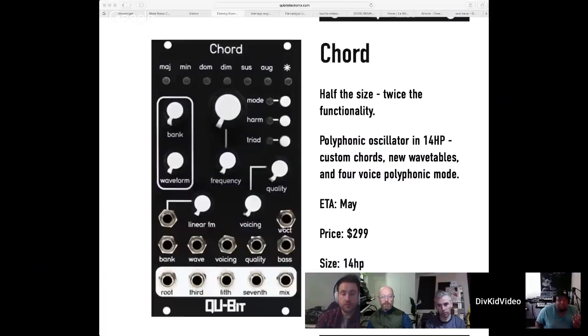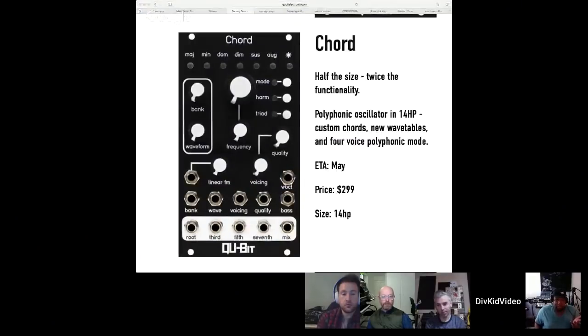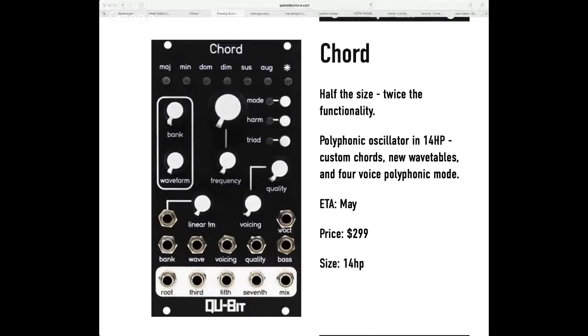Yeah, and can you show it again, Ben? Here's the one thing I would have liked to see. They're going to put an SD card in, I guess, so you can load your wavetables. I would have liked to see that on the front panel. I don't know if it came as an afterthought to the design.